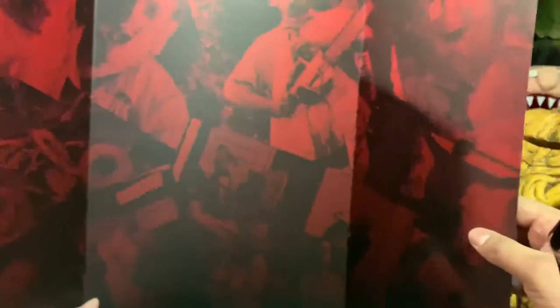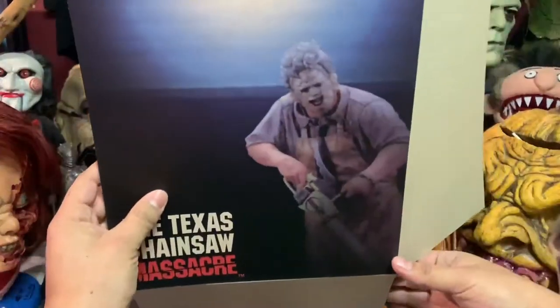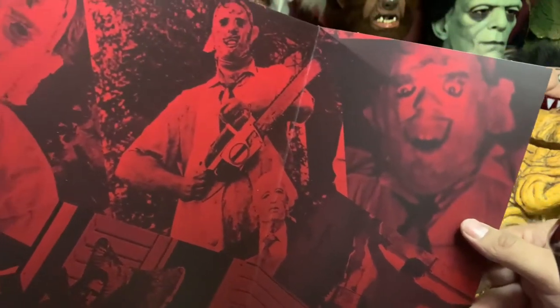Okay, guys, before we get into the figure, I wanted to show you the back of the card that's inside the box, because this might be an easy miss if you don't take a look at it. There's the Leatherface we see on the back of the box breaking through the door. But this card right here is absolutely beautiful. We have the Sawyer family right there: the hitchhiker, Nubbins, Leatherface, Grandma and Grandpa, and Drayton Sawyer. And then we also have a couple more stills of Leatherface looking out the window. Full-on face of Leatherface right there.